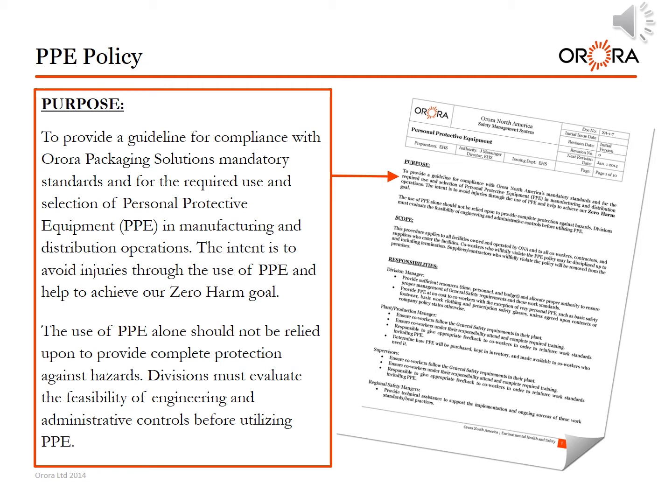Our PPE policy provides a guideline for compliance with Aurora Packaging Solutions mandatory standards, and for the required use and selection of personal protective equipment, PPE, in manufacturing and distribution operations. Your manager or supervisor has a copy of the PPE policy, or you can find it on our intranet, right next to Aurora's app.